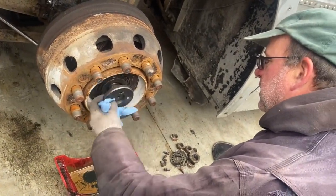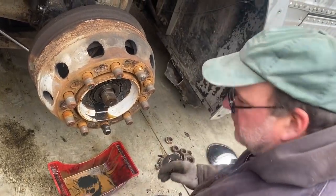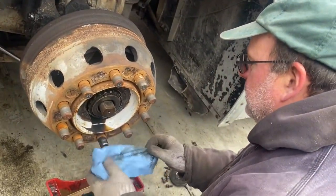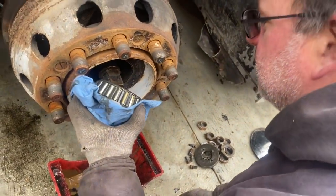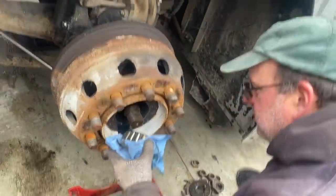All right, what's the chance of these bearings being in? There you go. I'm impressed you didn't shoot it out to the ground. So yeah, I've done this before once or twice. Ooh. It's been spinning on there. It's been hot, look. Yeah. What do we do here? Another rag. Yeah.